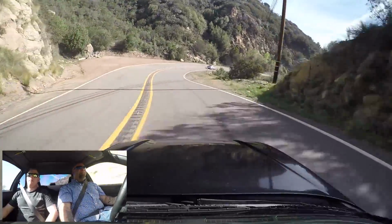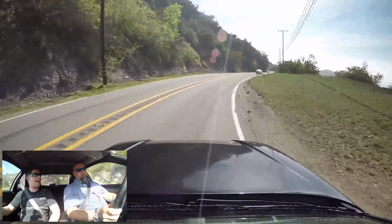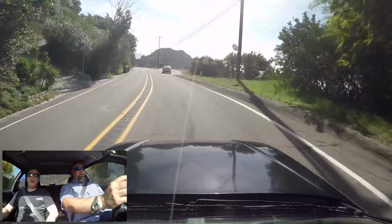Oh, I'm sure they do, yeah. Selling crossovers. But the DC2, the NSX, the SI, the CRX, all that stuff. At one point, they had like seven enthusiast cars. And now they have maybe one.